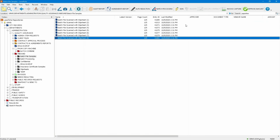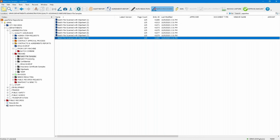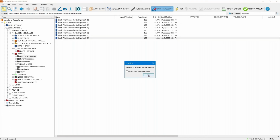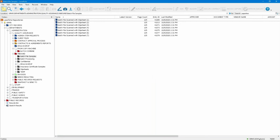What I'm going to do is select that document and click on this batch processing business process that we created in workflow. And what this does is it goes through that batch, right? And it separates it automatically. Now, which one do you think is going to be faster? Building it from the thumbnail view or putting slip sheets in and letting workflow do it? So you'll notice that number 8 is gone.